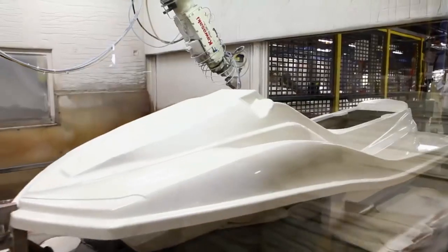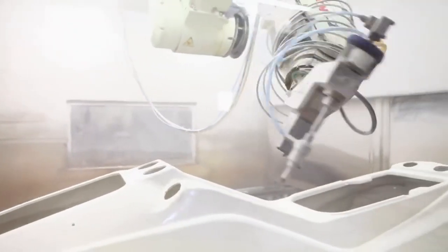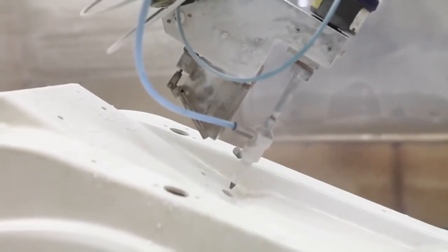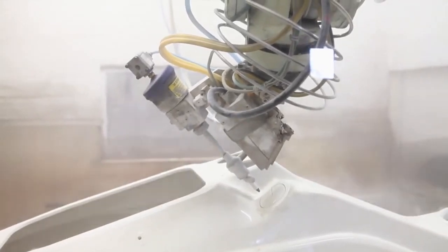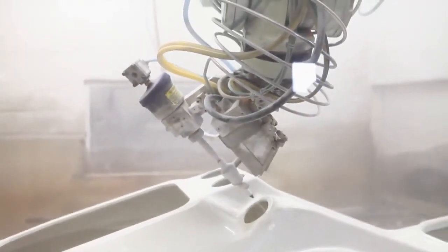This is a Kawasaki robot that we've attached a water jet cutting system to, and our engineers designed that here in-house. We use high pressure water to cut holes into the deck. The fit and finish of our product is decided here when we put these holes in.